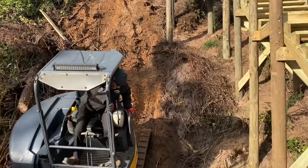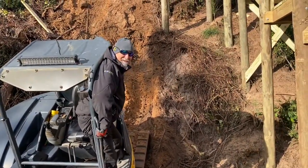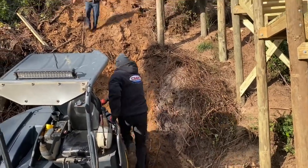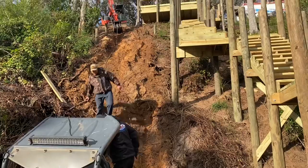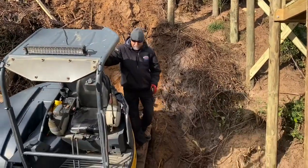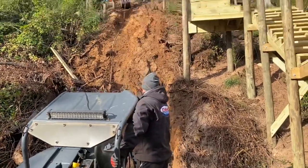That was a whole lot easier than going up the hill. Yeah, it was. It's always easier going down the hill than it is up the hill. It was kind of holding me right here at the stump. I couldn't move. That's a big drop off right there.